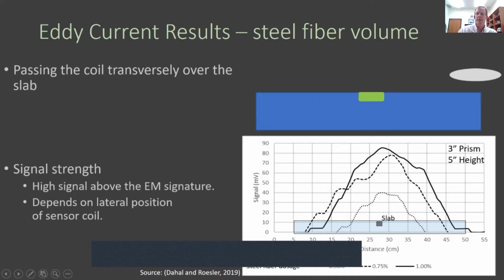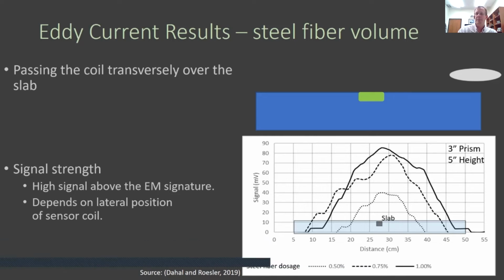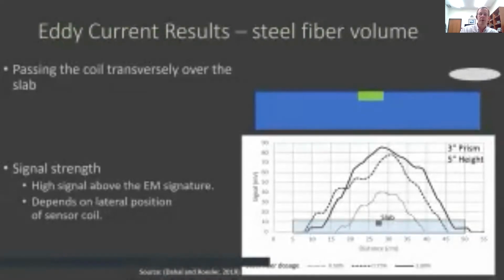The highest amount there is 1%, which is pretty high. We normally wouldn't build concrete roads out of 1% steel fibers. 0.5% is the lowest target here, but still detectable. And 0.5% would be something that you could see on roadways, on overlays with steel fibers, or even industrial floors. So that's very doable. 1% is a little more difficult, but doable. And you can see that no matter what fiber volume fraction for this prism size, we can detect it. So that's encouraging.